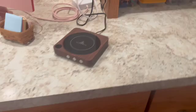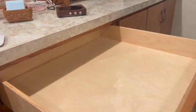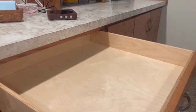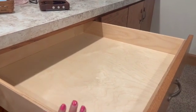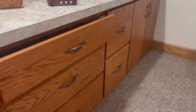Okay, so now let's talk about these drawers on the school side. So the top drawer, it's empty. I can't believe that I actually have empty space, but I do. But I'm thinking there will be things in here. I just don't know what yet.